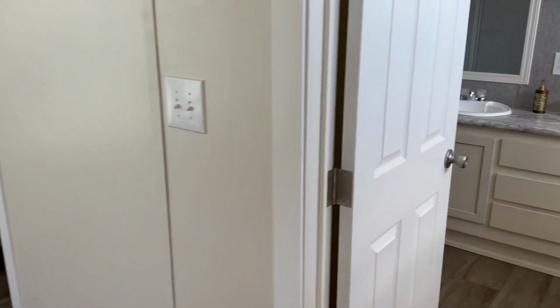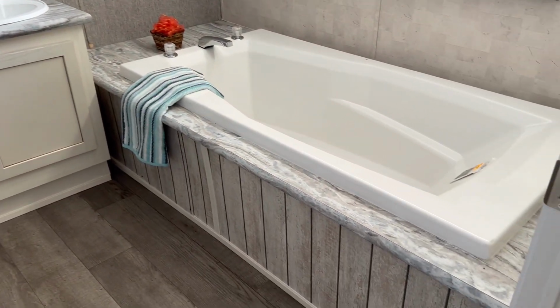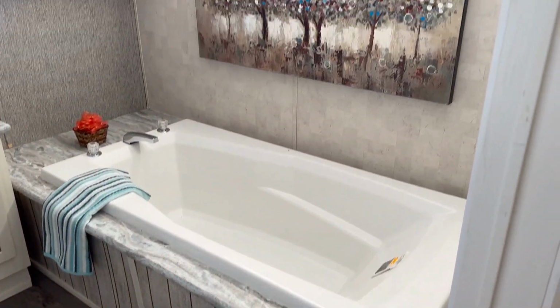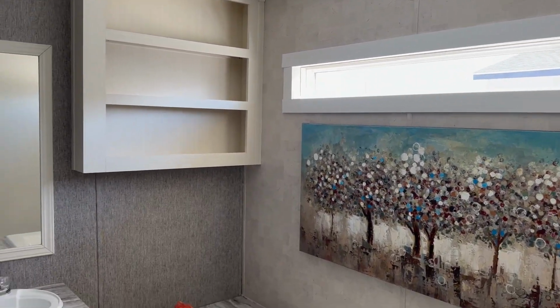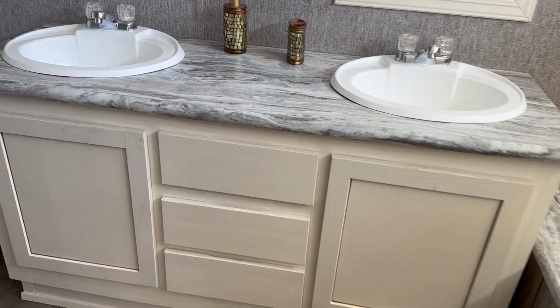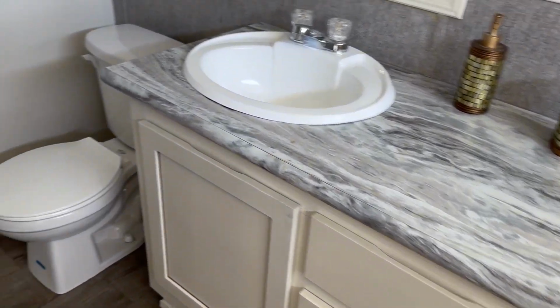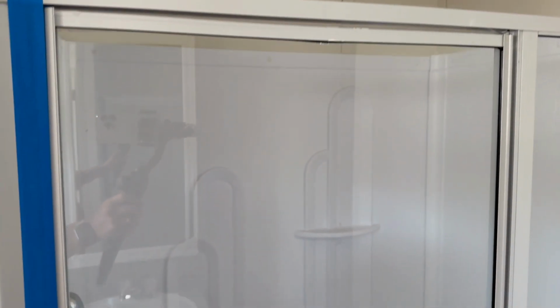You come back into the primary bathroom. You've got the big 72-inch deep soaker tub. You've got the transom window, towel cubbies overhead, and a dual vanity setup here in the bathroom with a drawer bank in between. This bathroom also has a really good size 48-inch shower here in the primary bathroom.